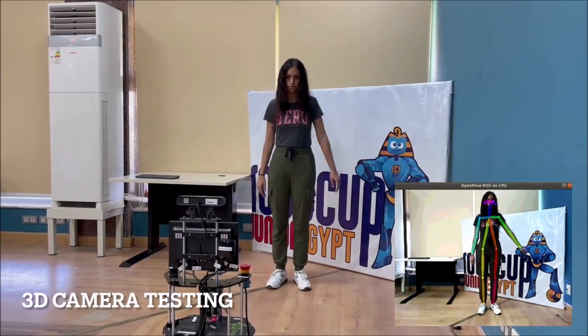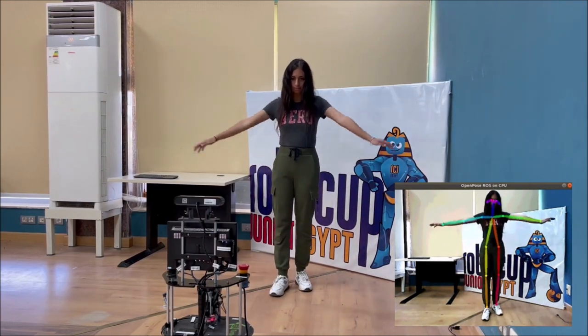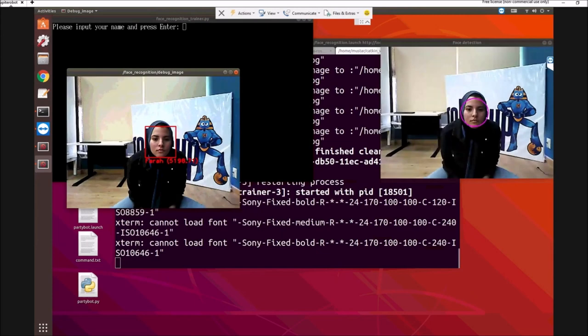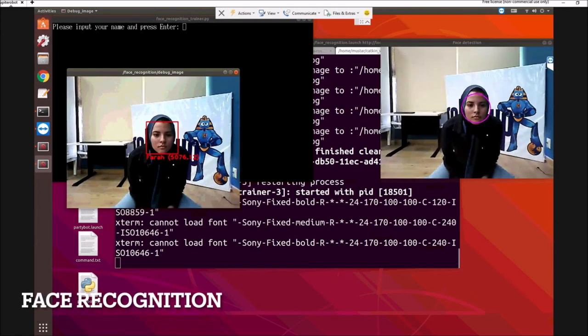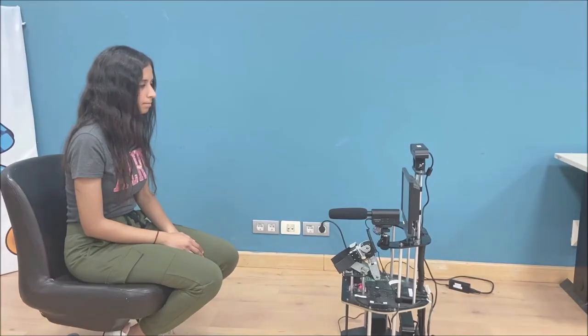Then, we tried the OpenPose node that gives an estimation of a 2D person pose from the data collected from our multi-Astra camera. We tested the face recognition node that first trains on the faces needed so that it can easily recognize them afterwards.